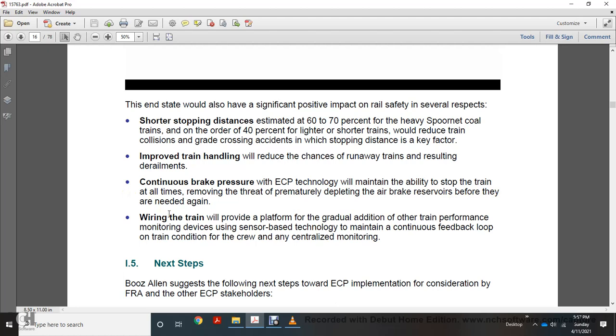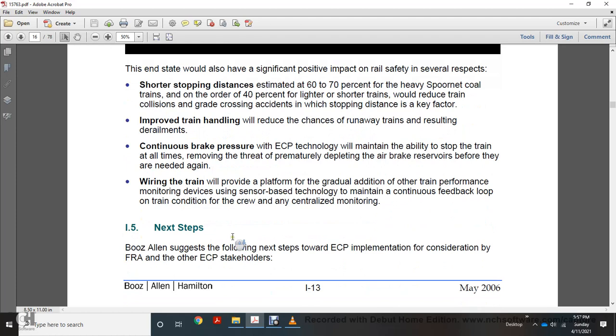Wiring the train provides a platform for gradual addition of other performance monitoring devices and sensor-based technology needed to maintain the continuous feedback loop on train condition to the crew and any centralized monitoring.